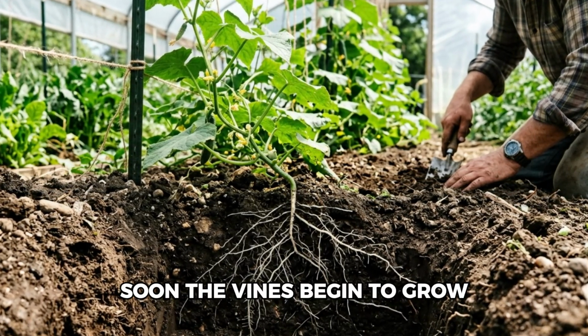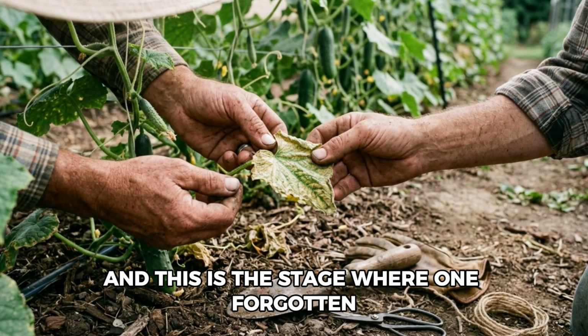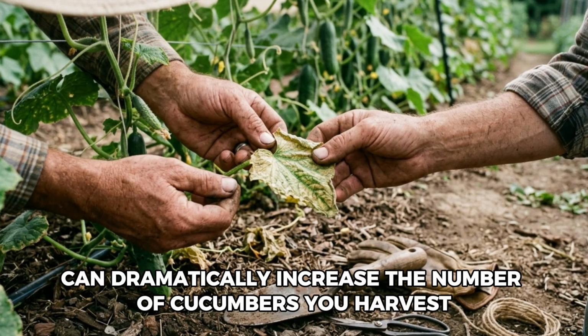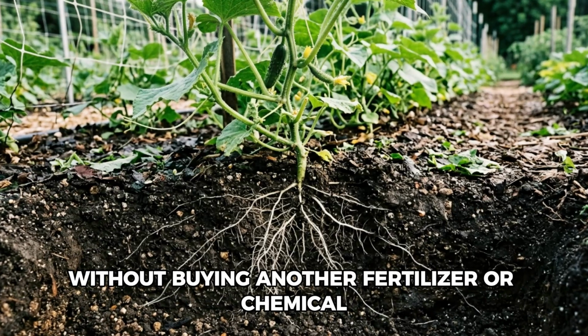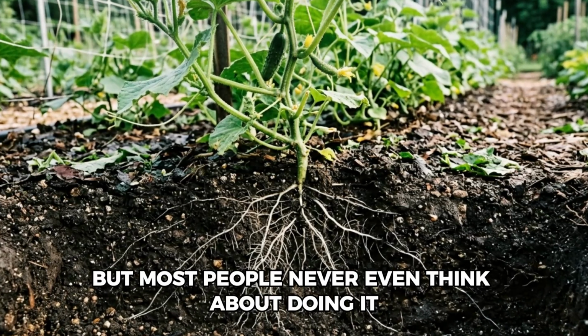Soon, the vines begin to grow quickly, the first flowers appear, and this is the stage where one forgotten old method can dramatically increase the number of cucumbers you harvest without buying another fertilizer or chemical. But most people never even think about doing it.